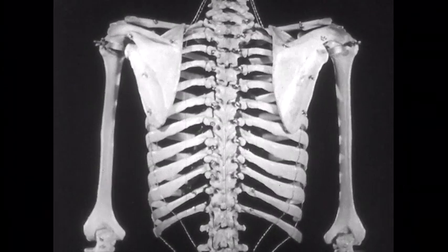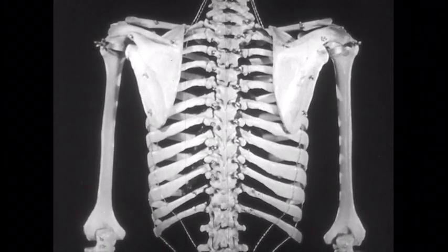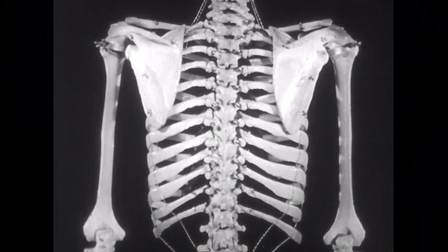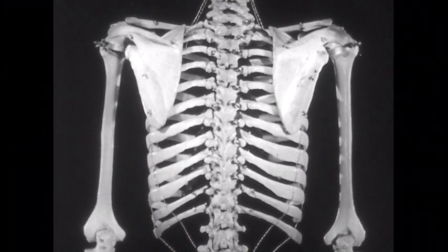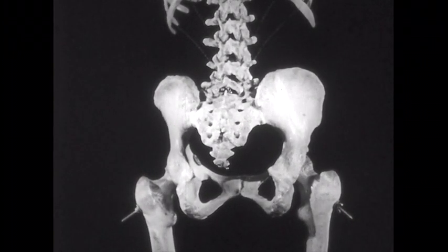Lower down, the bones of the spinal column serve as the rear supports for the ribs and their attachments. Together with the ribs, this column also helps to support the shoulder girdle. At its base, the spinal column is firmly connected with the bones of the pelvis. This supports the upper parts of the body and forms the upper connections of the lower limbs.